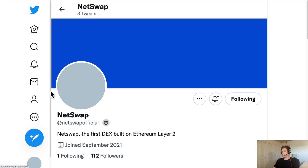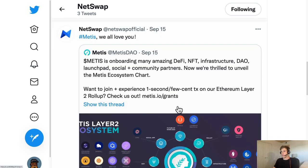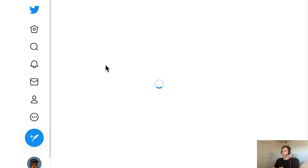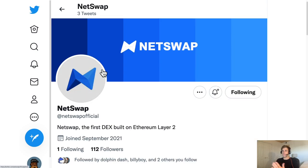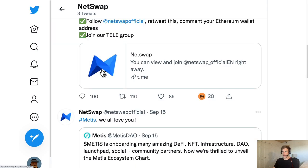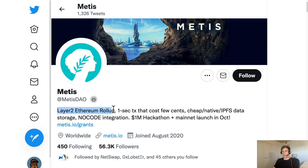Here's NetSwap. This is the first DEX built on Ethereum layer 2. This one's actually built, I believe, on Metis. Yes. So pre-launch with NetSwap, but we have the NetSwap DEX coming to MetisDAO, which is a layer 2 Ethereum rollup.